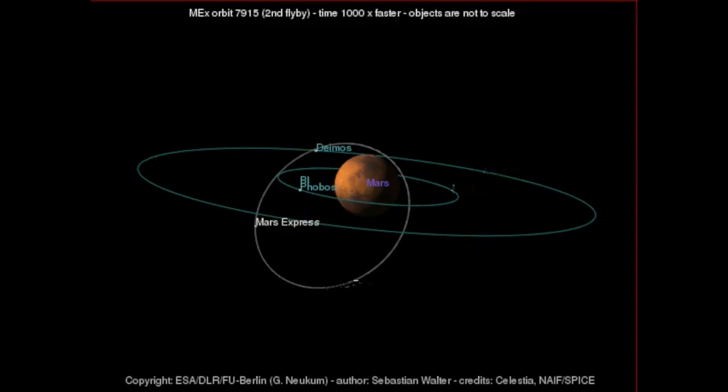And at some point, you see that Phobos is doing a circular orbit, and Mars Express is doing an elliptical orbit. And at some point, they meet. And that you will see in this animation. To be able to be there at 600,000 kilometers from the surface, you need an elliptical orbit. With a 400 kilometer orbiter, you will never be able to meet Phobos.